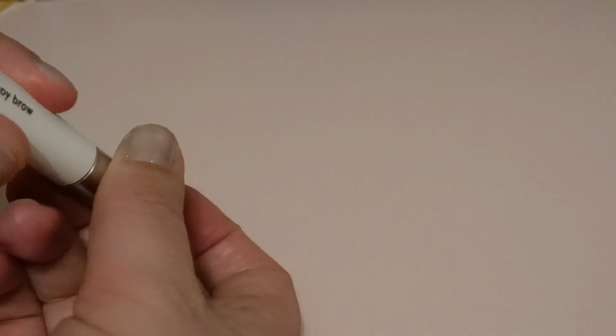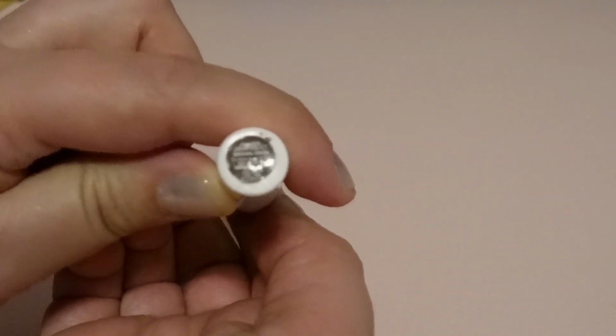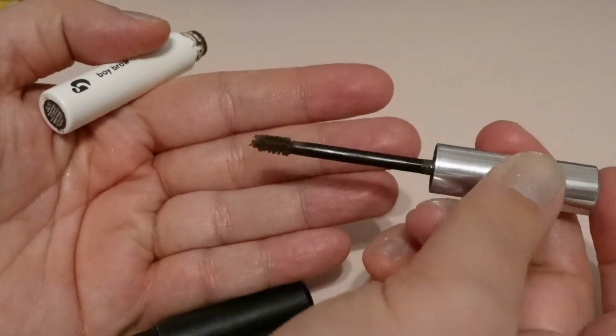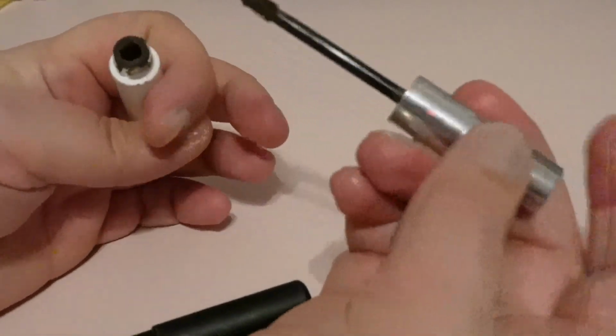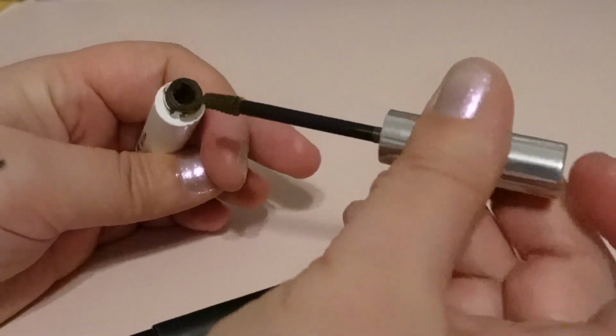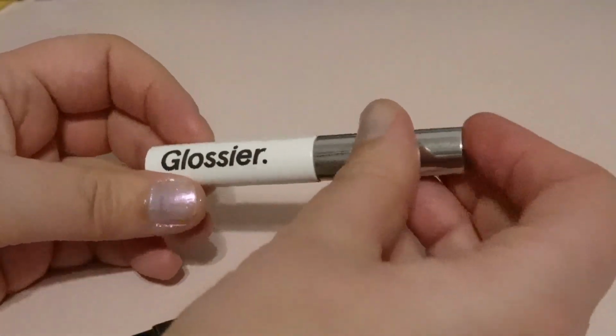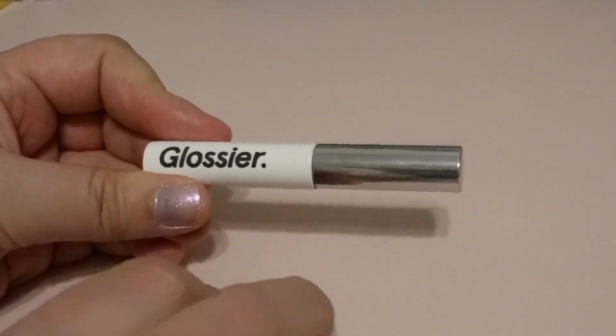I also have this Glossier Boy Brow. This is in the shade Brown. I'm not sure if that's showing up on camera. This I don't love either. I find that the product just clumps up on the brush. I have to really brush off the product to make sure I'm not getting a ton of it. So I don't really love this. I won't be repurchasing it, but I am glad I finally gave it a go because so many people talk about it.